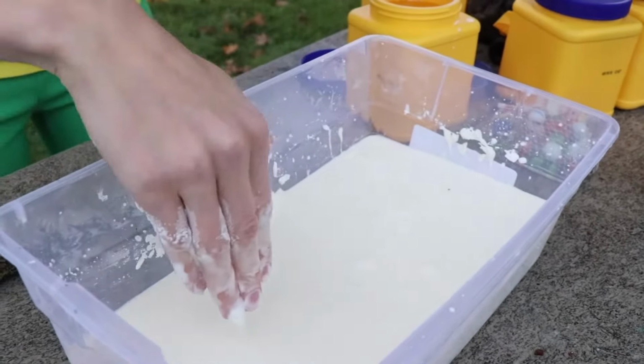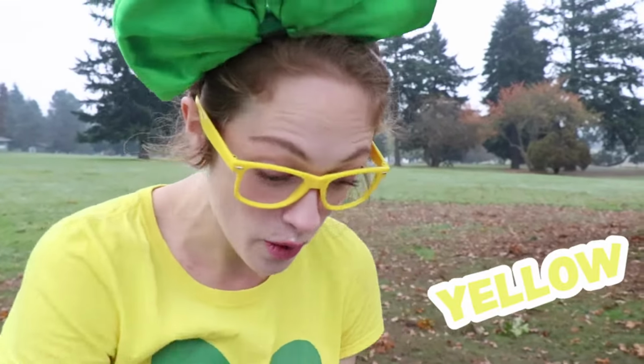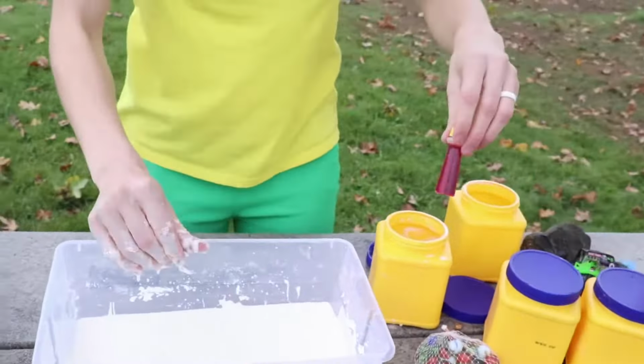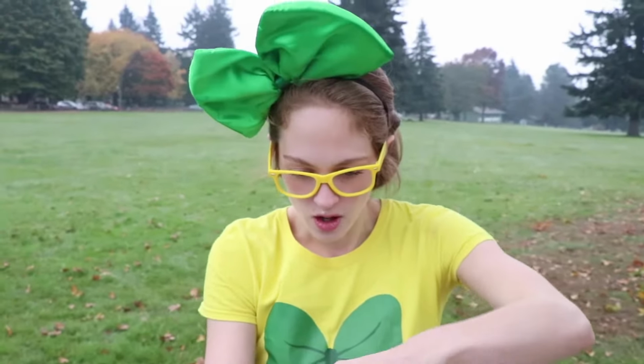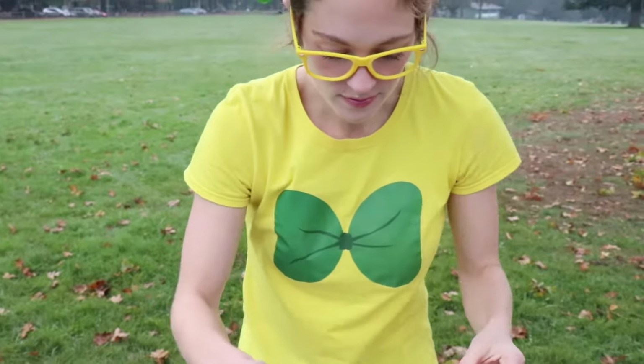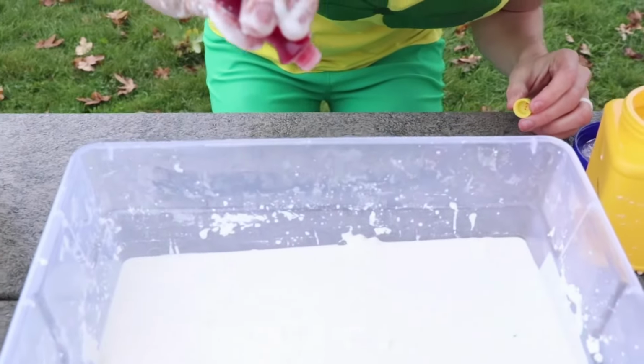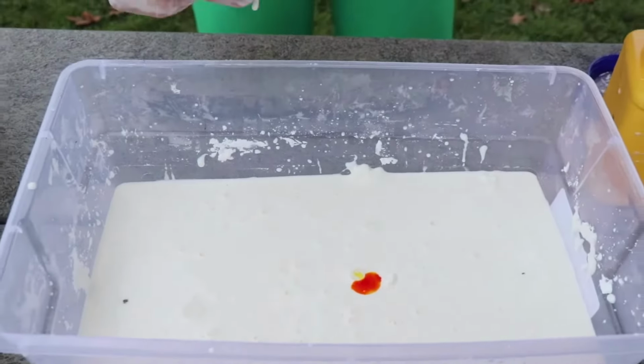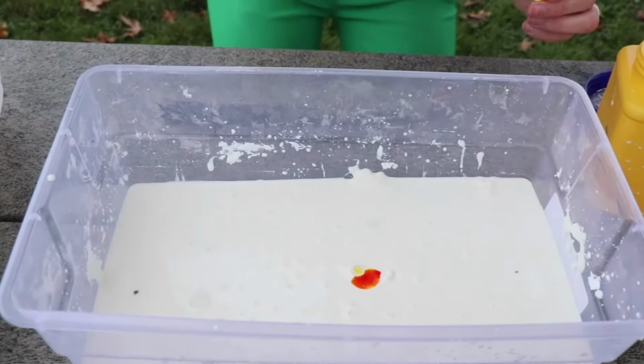Wow. Look at that. Hey, what do you say we turn this yellow? Should we make it yellow? I love the color yellow. Okay, let's see here. We're gonna open this up. Squirt a couple dabs of yellow. Boop. Maybe just, well, we'll do one more. Boop.